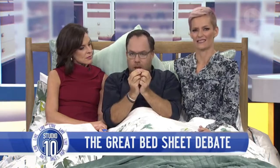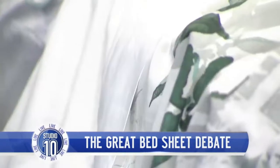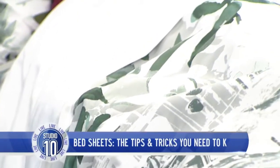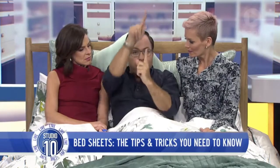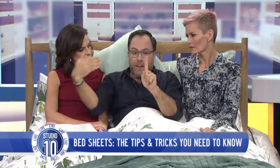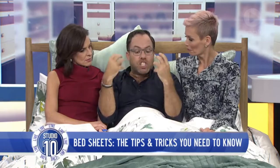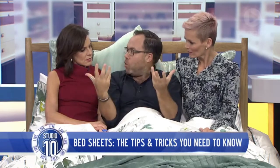People get confused mainly about the word thread count. Thread count is the amount of thread which is inside the weave of the fabric. So is the higher the better? Do you want a higher thread count? You want a higher thread count because it means that you've got more weave. So you've got your vertical threads and then you've got your weft which goes in between them. And that's what makes the sheets thicker and denser and harder wearing.